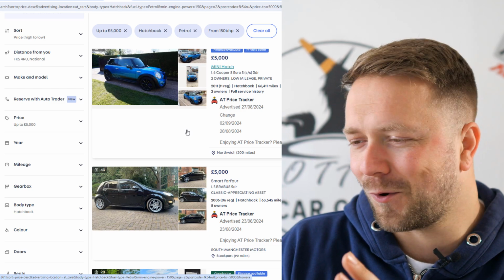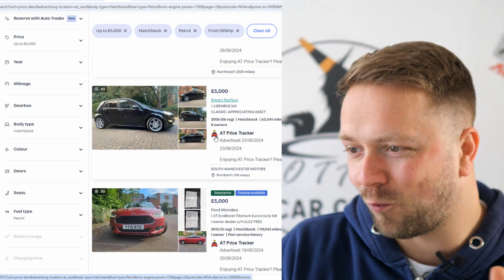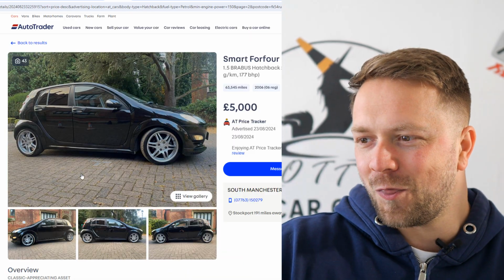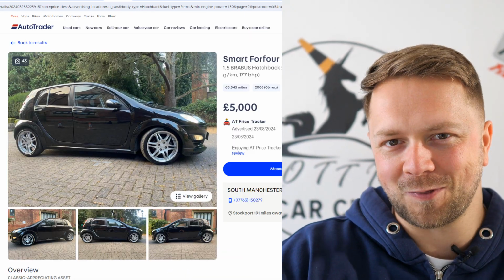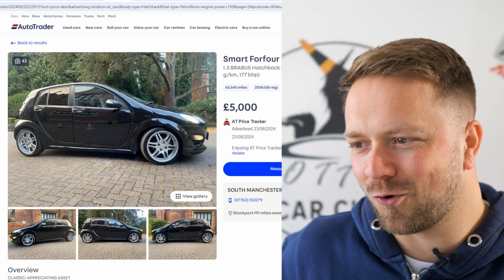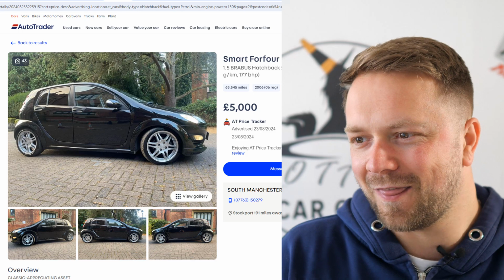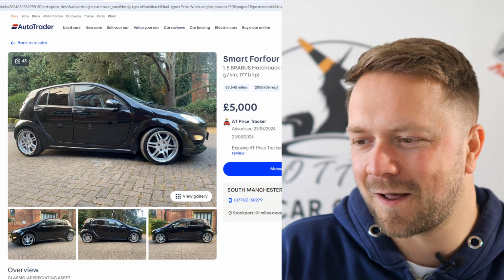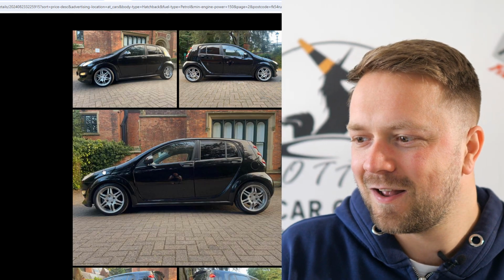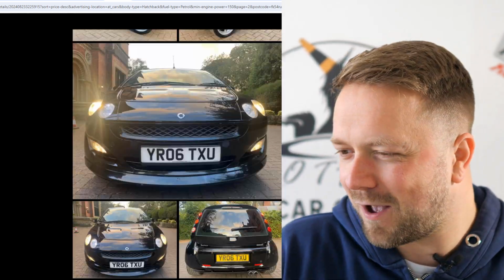Smart 4.4, oddball choice, here we go, worthy of a click. If you cast your mind back to like early 2000s, those were the wheels, those Brabus wheels, that's what everyone wanted on their Mercs. 150 grand Merc rolling, and it had to be on those wheels, and this little car got them as well. I love that. Terrific looking little cars, aren't they? I think they look great, probably because you don't see them every day.